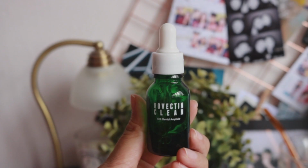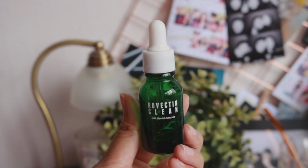The next product is the Rovectin Clean LHA Blemish Ampoule. Rovectin was a brand that I was very keen to try because apparently it is a very popular brand among K-beauty YouTubers, I think, but frankly speaking, so far I have not been impressed. I find that a lot of their products contain either oils or sensitizing ingredients which are just not great for my sensitized and acne-prone skin. When I finally found this one product that I thought might work for me, well, it didn't.